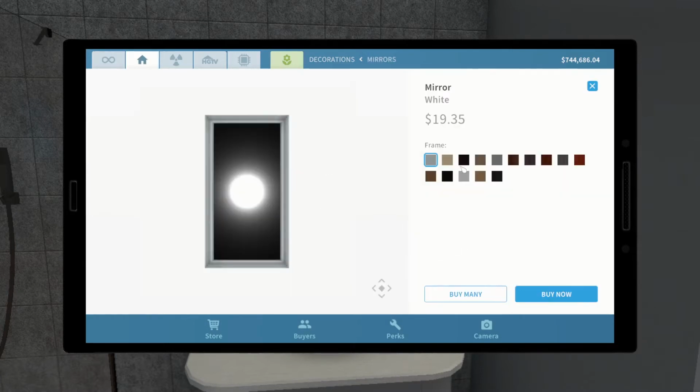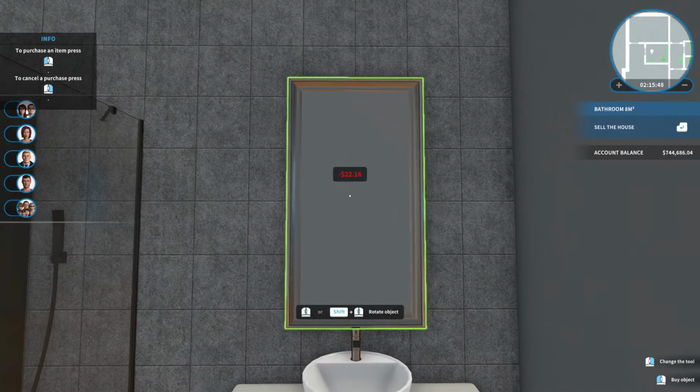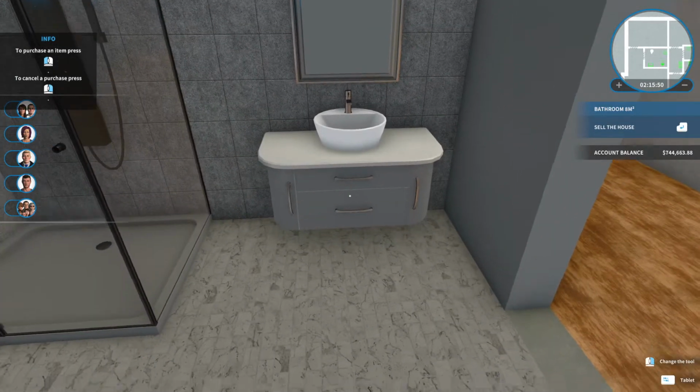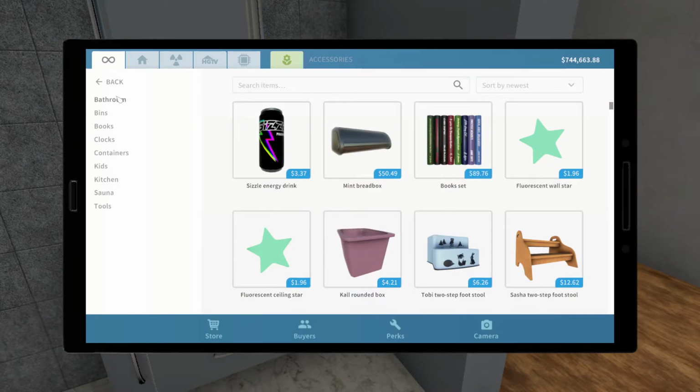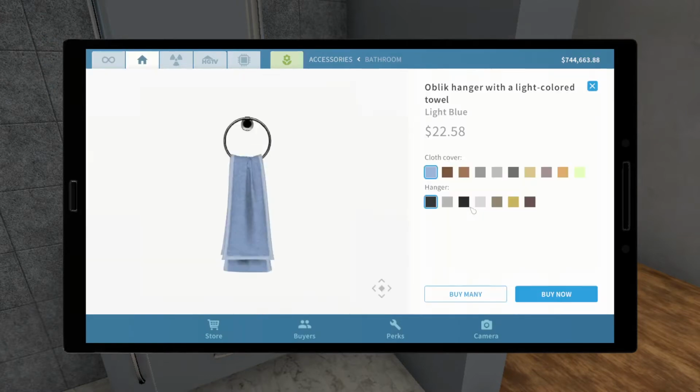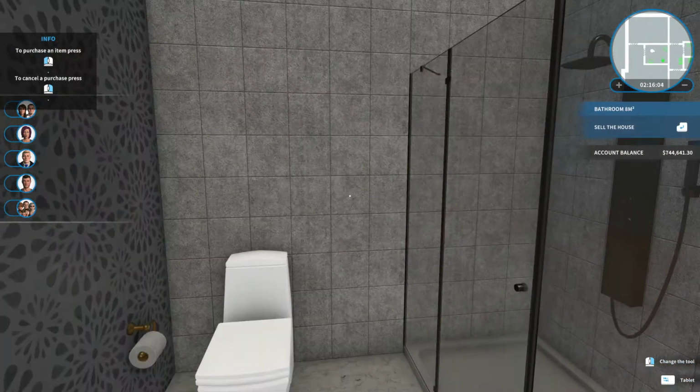I kind of hate always picking the same mirror, but there really aren't a lot of options, as I've said. So we always end up doing the same thing. And I think this is one of the reasons I kind of got tired of this game, is because, like, well, how many times am I going to decorate a bathroom the exact same way?